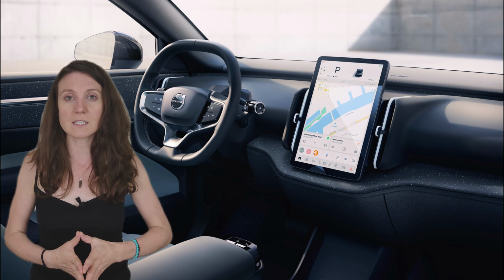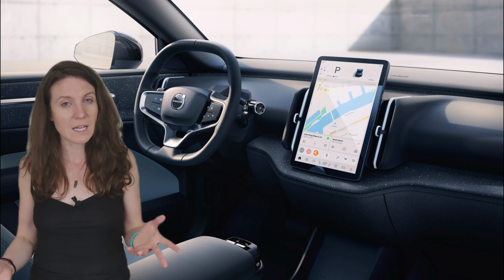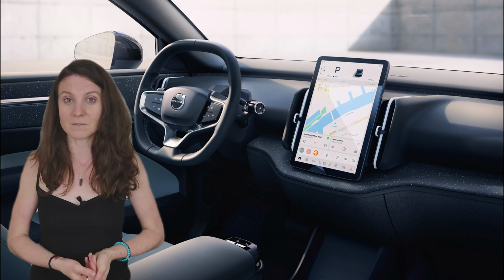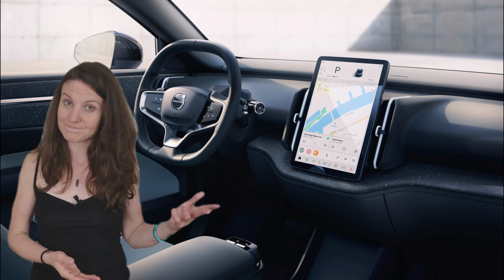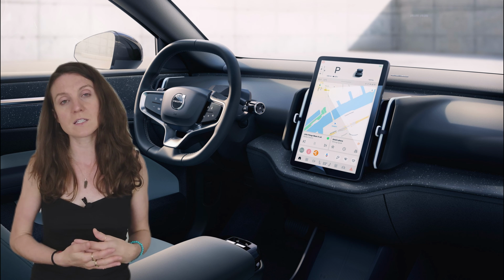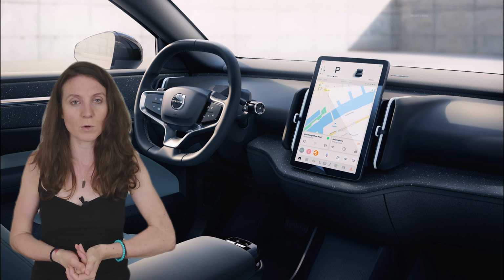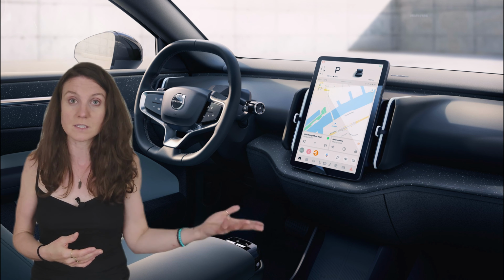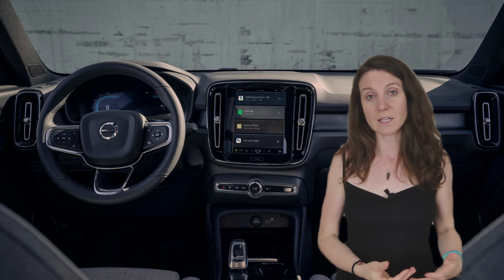Now the XC40's main display is only 9 inches compared to the EX30's 12.3, and it does give an outdated impression, especially for those of us who are spoiled by modern infotainment. But then again, that display in front of the driver. Now the EX30's infotainment is quite the opposite of the XC40's. It's modern, it's very fast, fully integrated with Android Automotive, so it's like using your tablet or mobile phone with Android and Google Assistant that you might have at home. And honestly, that's exactly the kind of infotainment that I want.